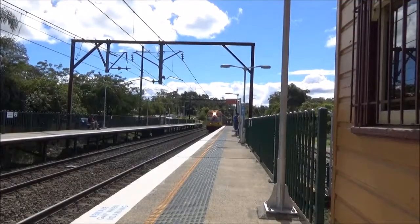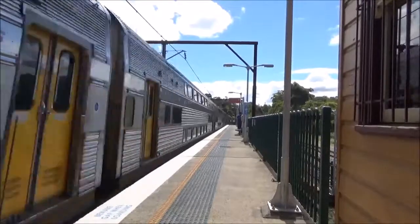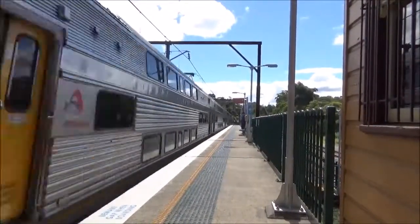We got an 8-car V-set passing platform number 1. V49, the front four cars. V6, the rear four cars.